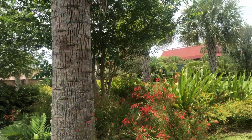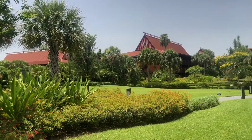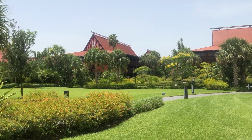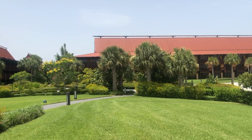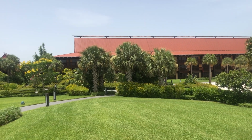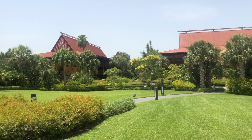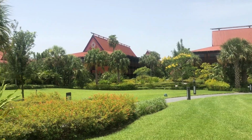Also, you'll notice signage on the floor. You'll see some floor markings where you're supposed to stand if you're not able to go into a store or something like that, to help you again maintain physical distancing. You'll see hand sanitizer at pretty much every entrance and exit, and especially in front of restaurants.